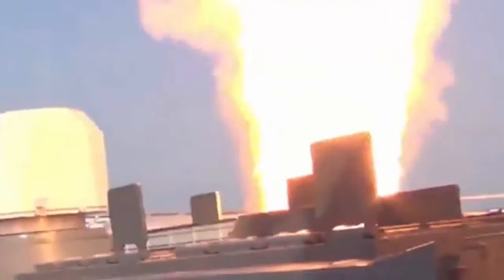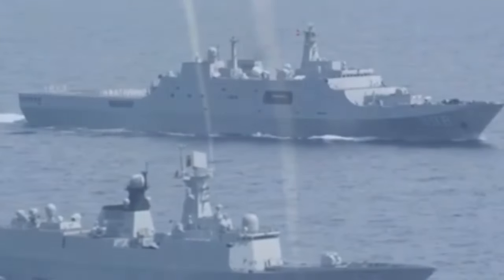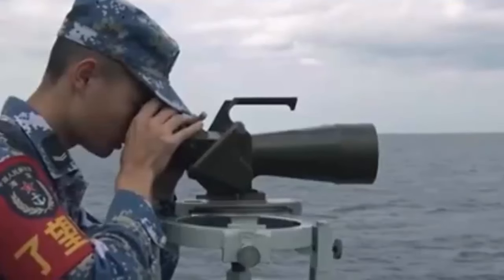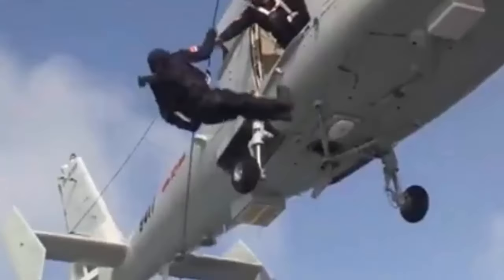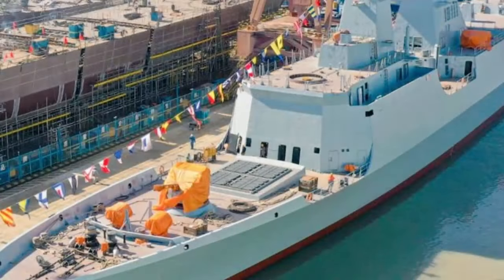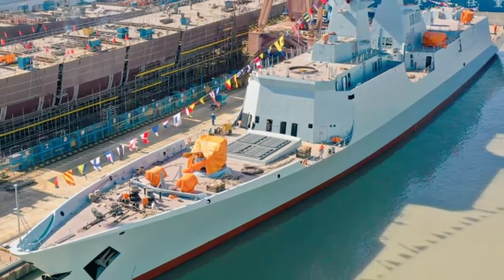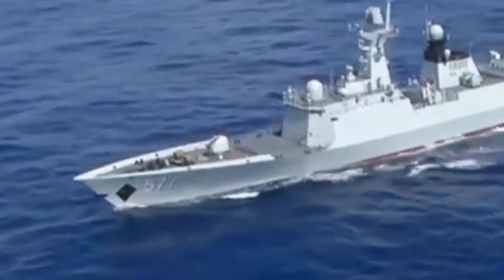This is the origin of the Type 054 frigate. In 2004, the first Type 054 frigate Zhuzhou officially joined the Chinese Navy's combat sequence, marking a new step in the Chinese Navy's surface ship technology. Compared with previous frigates, the Type 054 frigate adopts a newly designed stealth hull, and its tonnage has also increased to about 4,000 tons. It also uses an advanced diesel power system for the first time, which has significantly improved its speed, endurance, stealth performance, etc.